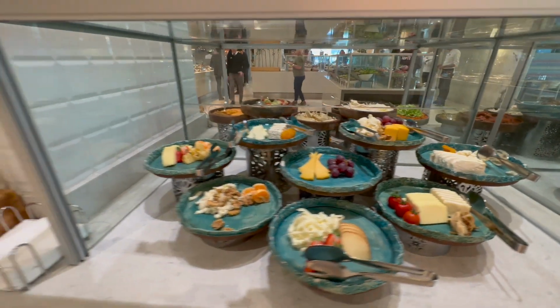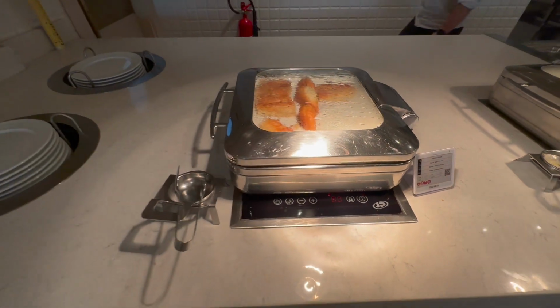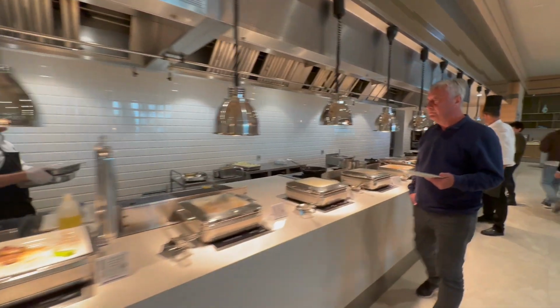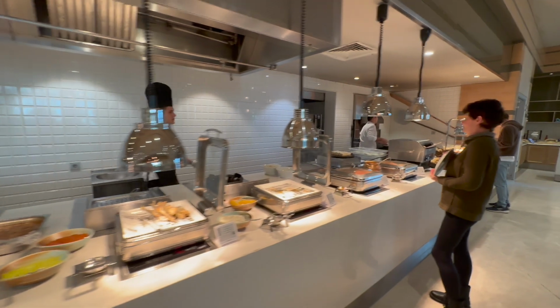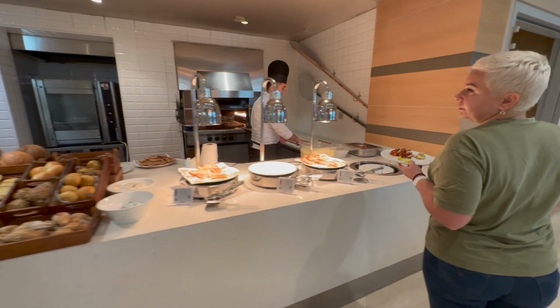Like your cheeses, comes with foods. On this side of the restaurant, once again, everything comes signposted and it's all sealed. Just lift it. Grab what you want. It is self-service. All freshly cooked at the back. We have everything from fish, meat, rolls, all your different breads, pizzas, breads.